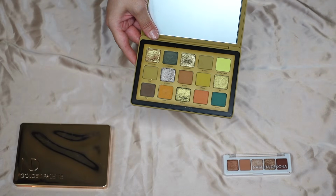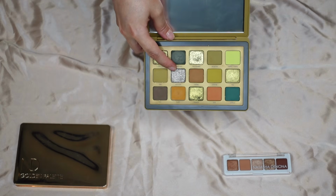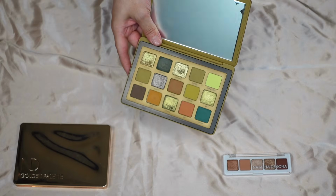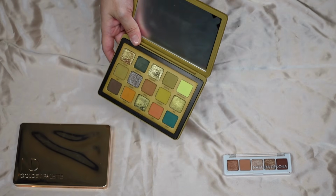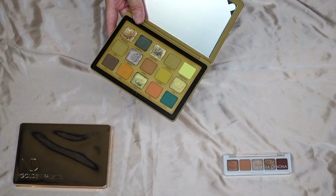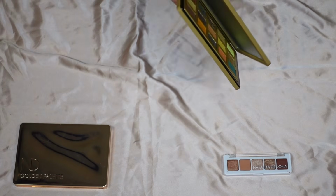It has lots of greens and mustard tones, and it even has a metallic purple, which I always felt like was a little bit out of place, but I do think it's a really pretty shade. So whenever I want to use that one, I do have to pull in another palette, which I don't really mind, but it is a little bit out of place in my opinion. But I love that this palette helps me step out of my comfort zone.